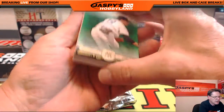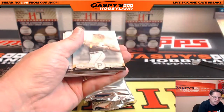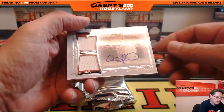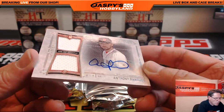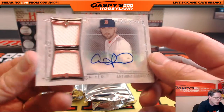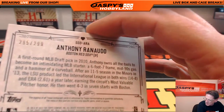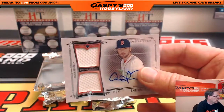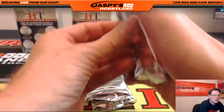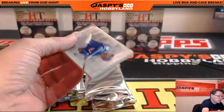Wow. Tanaka, 121 of 199 going out to the Yankees. McCutchen, Spahn, Adam Jones, and Anthony Rendon, auto, patch, very nice, very nice. The Red Sox, 295 of 299, Boston Red Sox going out to Scott. Scott C with that hit. Good job, Scott. Few more packs, and then we will jump into the autograph baseballs.